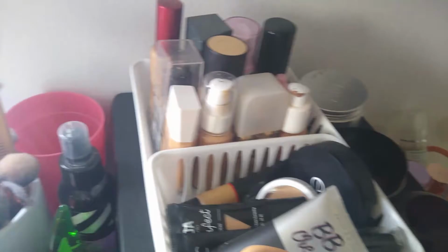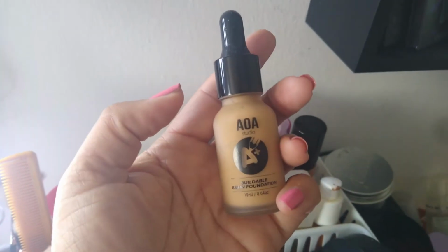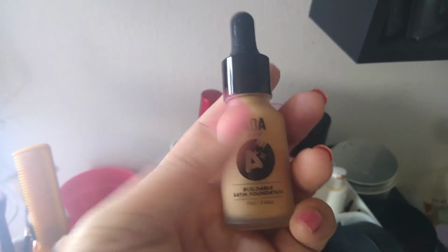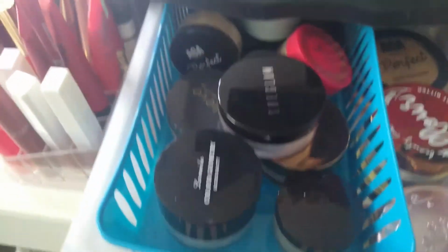And then next we want to find a foundation. Well, I haven't used the Wonder Woman one in a while. I haven't used the Beauty one. I think I'm gonna go with my AOA drops. I would use my Beauty, but this one is just a little bit too dark for me. I have to pull that out later on in the summer, so I'm going to go ahead and pull this one.